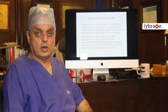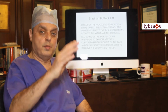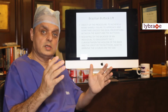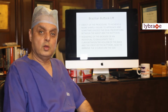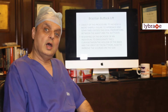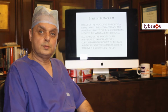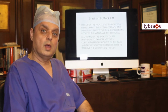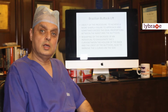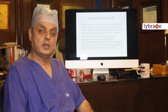The word Brazilian came because Brazil is probably the most cosmetically conscious country, and the curve in the back where you had a narrow, thin waist and big buttocks became very much in fashion there. It spread all over from the US to now India, where people want that nice small waistline and large buttocks. Some people have taken it to a ridiculous extent, like Nicki Minaj, where the waist is very small and the buttocks are enormous. Most people, however, want aesthetically pleasing figures and not ridiculously big buttocks or extremely narrow waists.